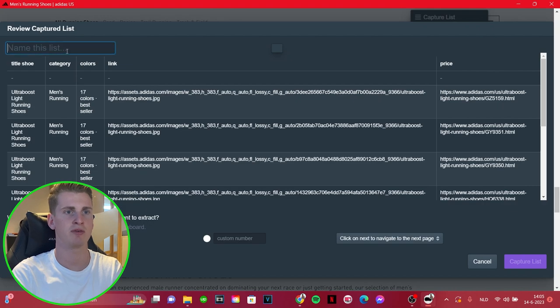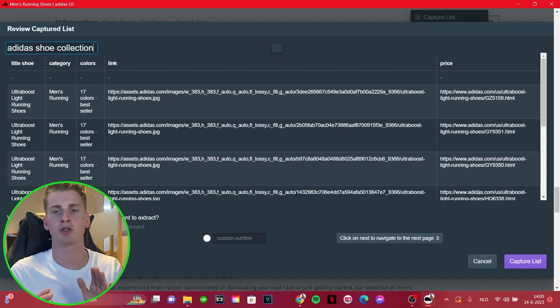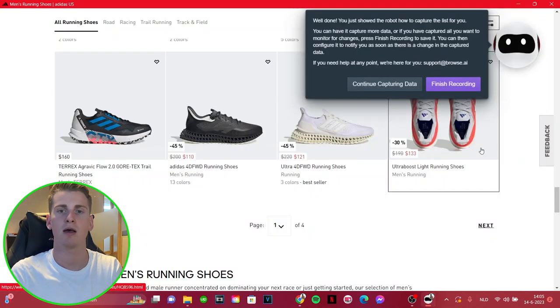I only need to give it a title. So I could say Adidas shoe collection. And other than that, everything works the same. I can capture this list. I can monitor whenever I want to get updated with this, either daily, hourly, weekly, whatever. And it gives me the whole overview of what they did with their website and the changes they made in their collection, which is great.